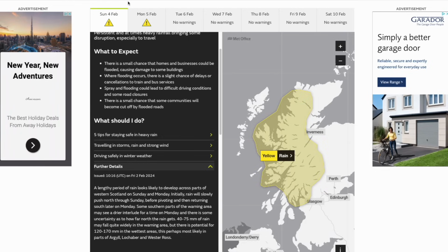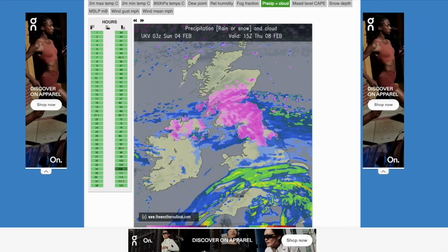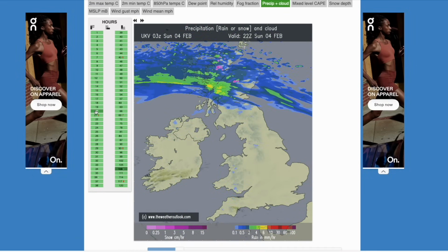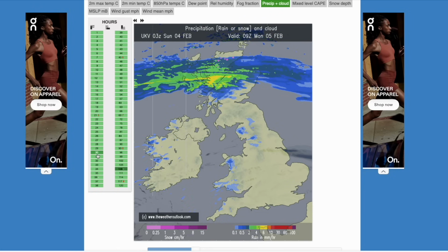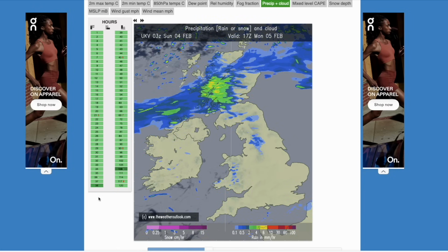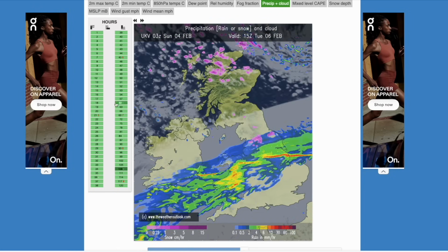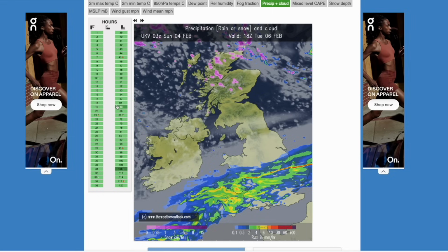So if you go over to the UKV and have a look at the next 5 days, you can see all that rain continuing to pile in over the next 24 hours, and that weather front slowly starting to drift southwards through Monday into Tuesday, slowly clearing across parts of England and Wales. It could get quite reinvigorated there. We could see some quite heavy, prolonged rain there for areas that haven't seen too much rain recently.